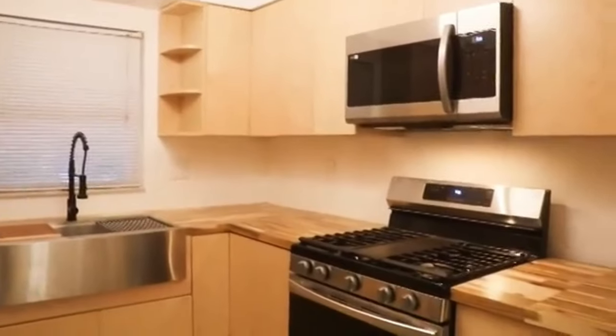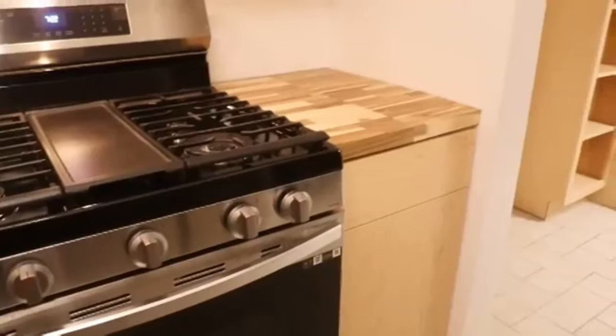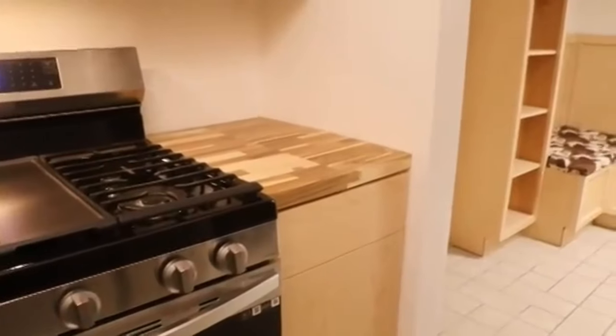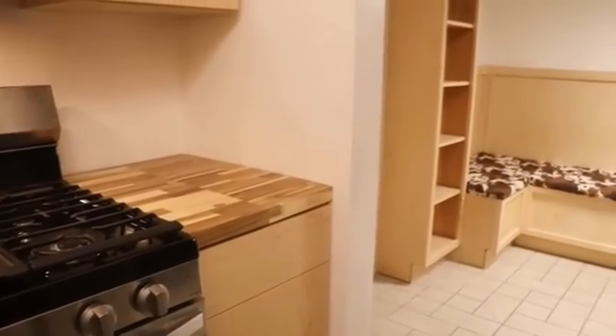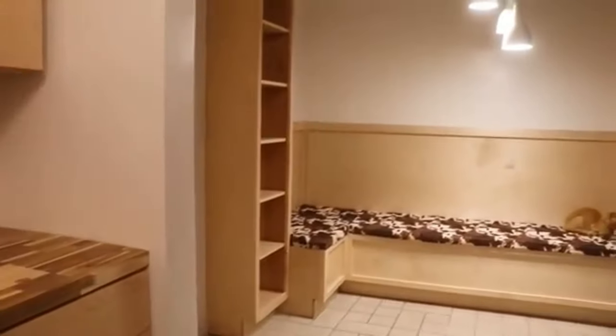Once the banquette was complete and the kitchen and banquette cabinets were installed, it really made the area a warm and inviting and special place.